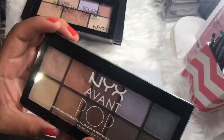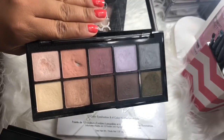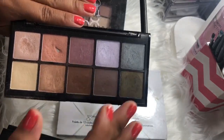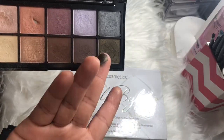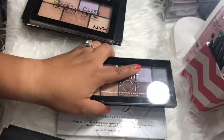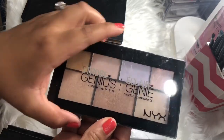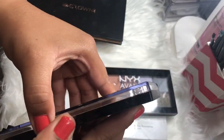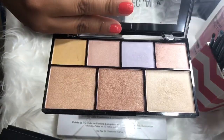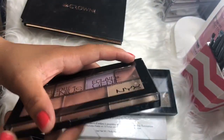The next palette I have is my NYX Avant Pop palette, and I really enjoyed this palette when I first got it. I dug my nail in that shade. I still really want to use this olive shade in here. Hopefully during the fall, I'll get to it. And then I have this NYX Strobe of Genius palette, and I got this on a really good deal at Target. I don't know if it was a mistake or something, but I got this for like $7. It's a really nice highlight palette.